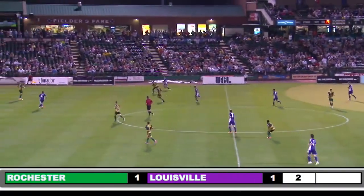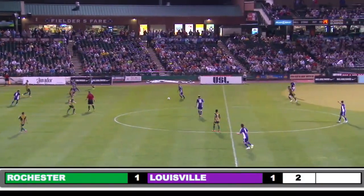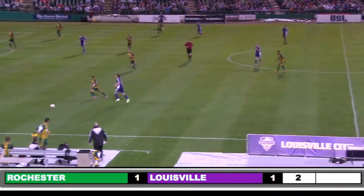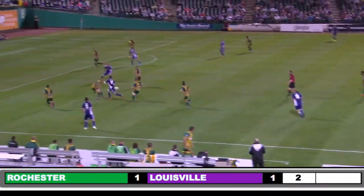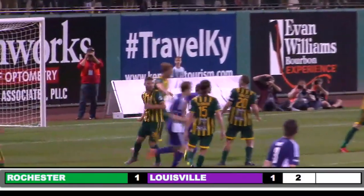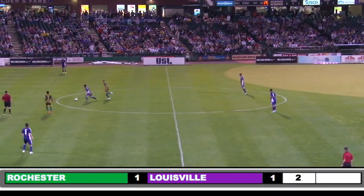And Burke working with the ball. Guzman switches fields. That's West on the ball. Rasmussen, nice combination here. A nice move by Illich. But Rochester does clear it.